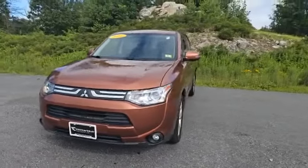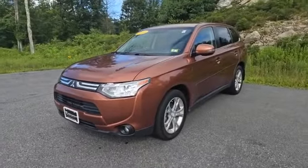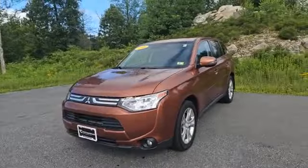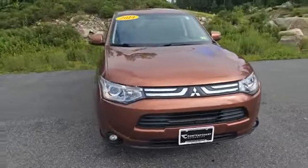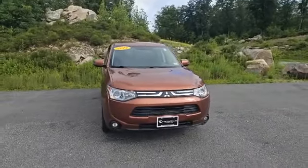As you can see, there's really only scratches on the exterior, and obviously that is all superficial. Nothing wrong with the powertrain or anything like that. No big major dents. All things considered, for 2014, this thing is in pretty good shape.